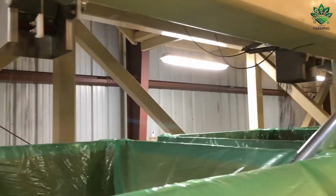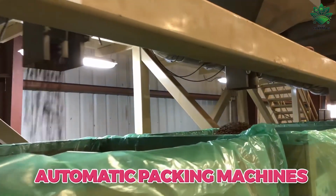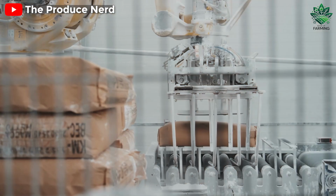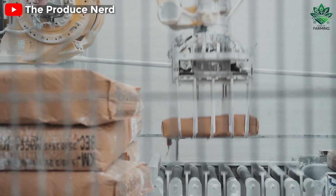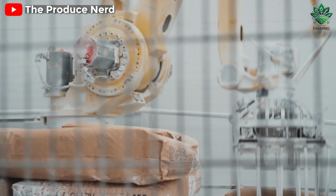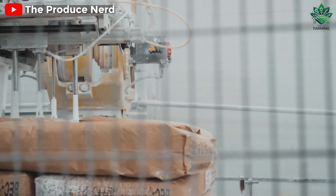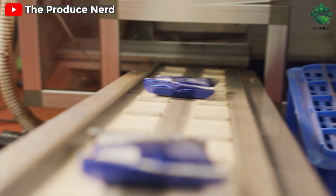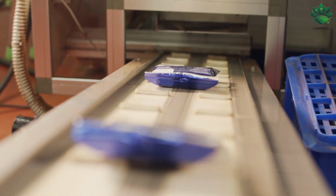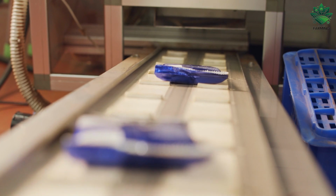When almonds are processed and ready for packaging, automatic packing machines are used to fill bins or containers with almonds. The goal of automatic packing is to ensure that each bin contains the same amount of almonds. This is important for consistency in packaging and helps ensure that customers receive a uniform product. By using automatic packing machines, the process is streamlined and efficient, reducing the likelihood of variations in the amount of almonds in each package.